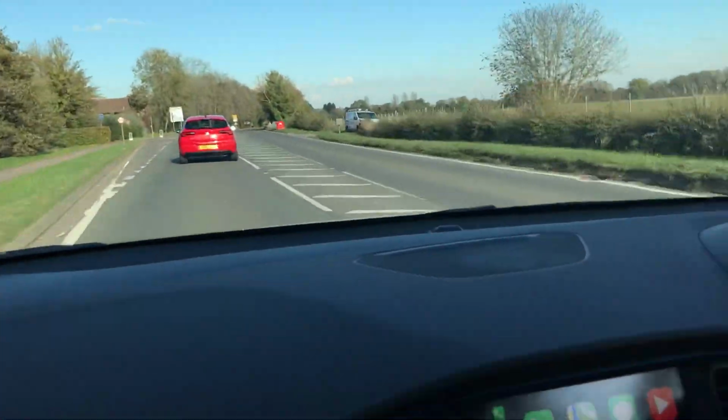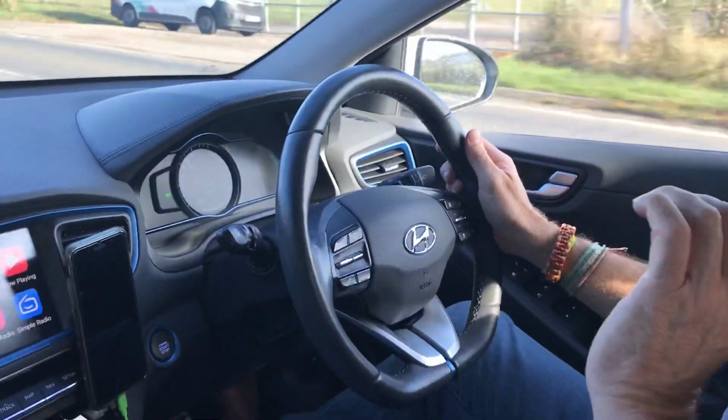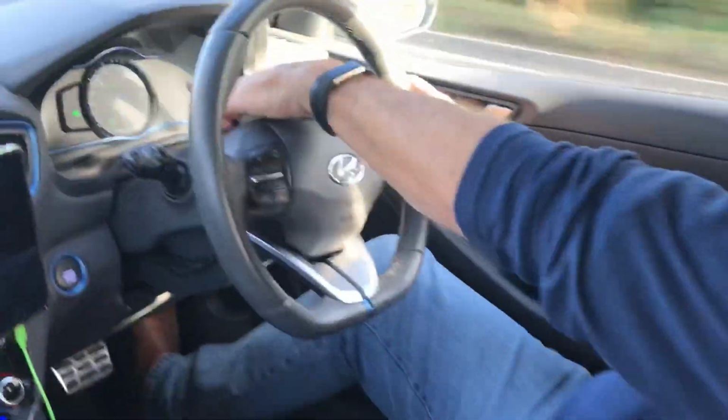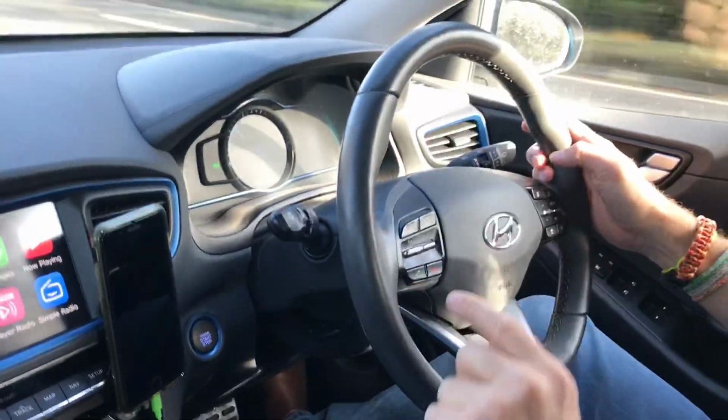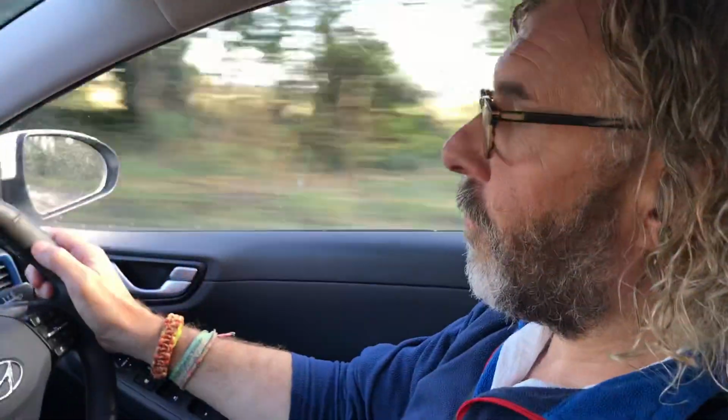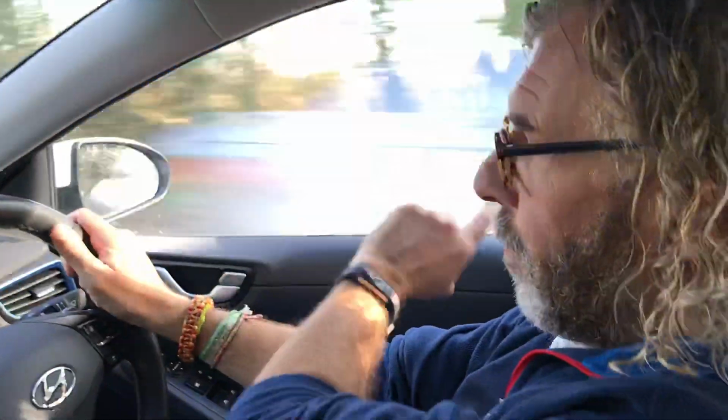So now I'm driving along in a safe manner. I'm near this car in front, so I'm going to put cruise control on. Now this is a really special cruise control. There's a button here, press it on, it comes on there to say cruise, and then that's what it does when you go over a white line. So it tells you off. It's got all those safety features like blind spot monitors when you come onto roads, which are really handy.